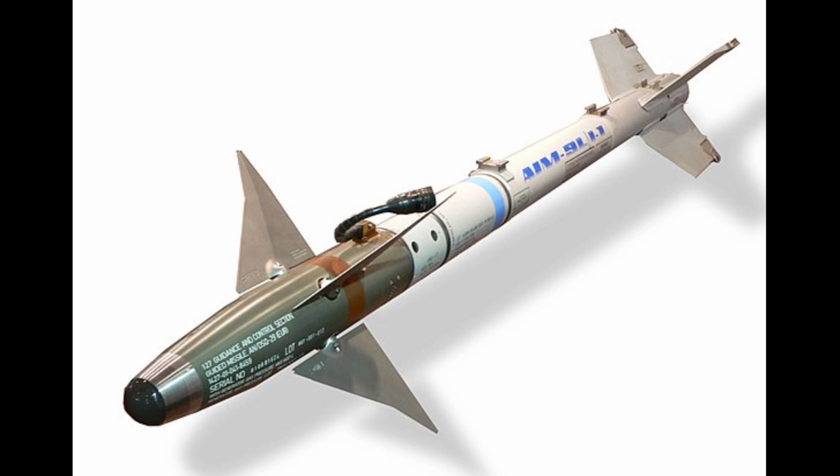Sidewinder descendants. Anti-tank variant. Naval Air Weapons Station, China Lake, experimented with Sidewinders in the air-to-ground mode, including use as an anti-tank weapon. Starting from 2008, the AIM-9X demonstrated its ability as a successful light, air-to-ground missile.